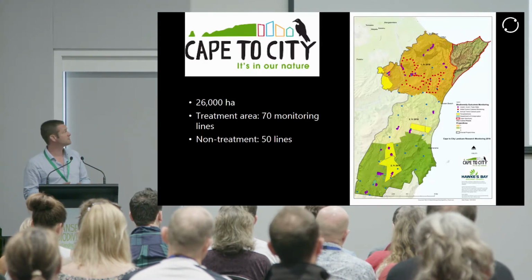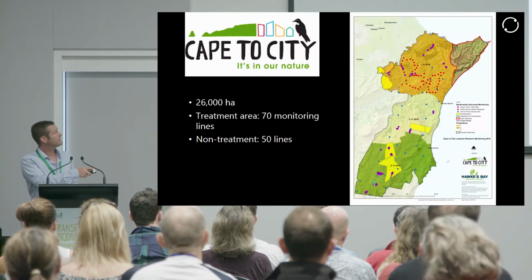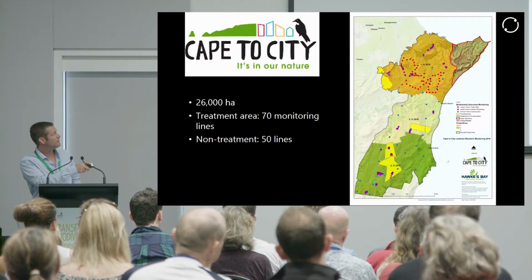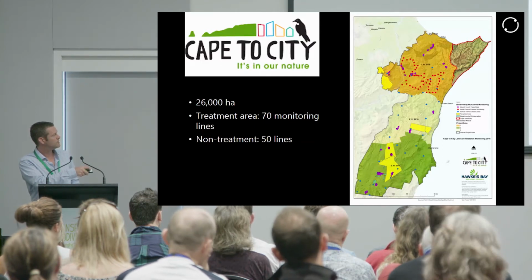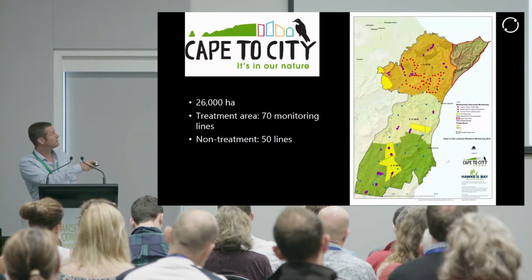And this map here just shows the predator control area, and it's broken up here into the order in which predator control is being rolled out. So they began in the northern area.